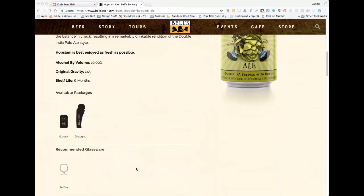So these beers can be bought in 12-ounce cans or on draft at your local bar. Probably available more on draft than in cans. They do run out very quickly. Let's go back to live view here.